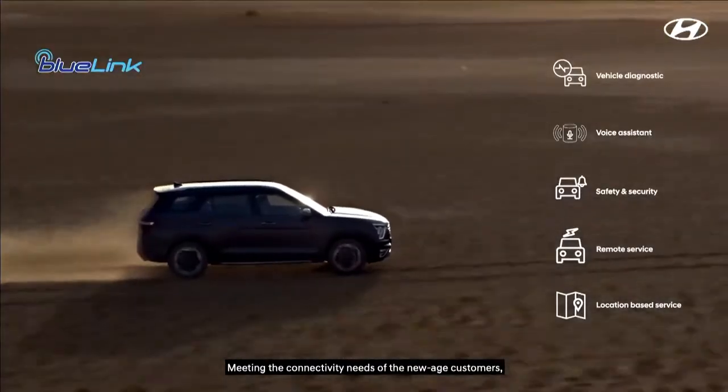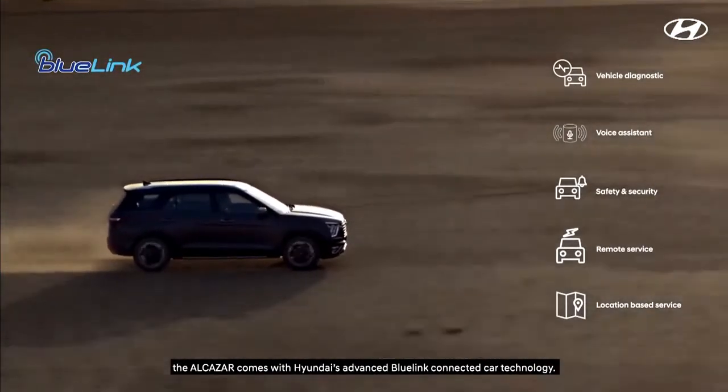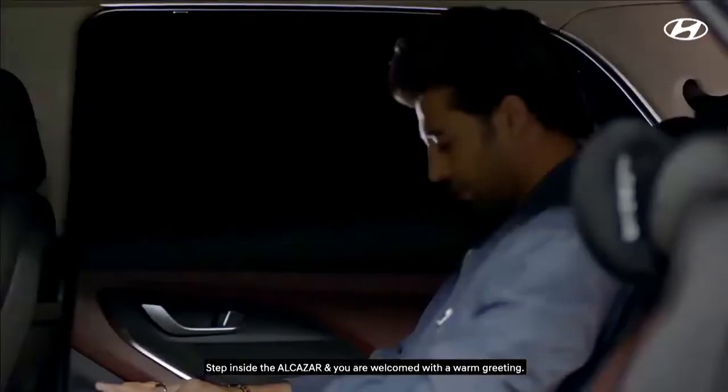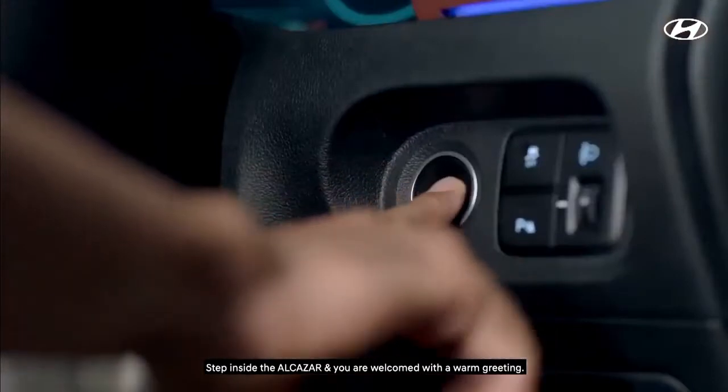Meeting the connectivity needs of the new-age customers, the Alcazar comes with Hyundai's advanced BlueLink connected car technology. Step inside the Alcazar and you are welcome with a warm greeting.